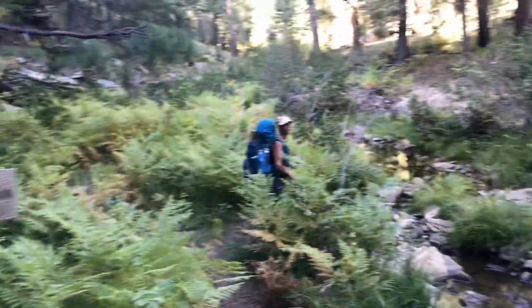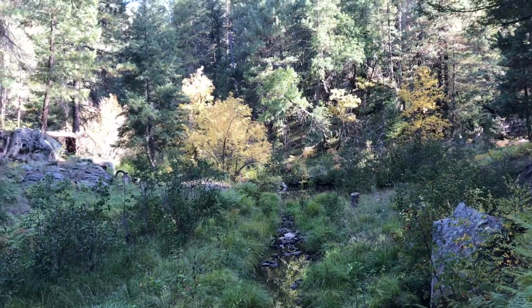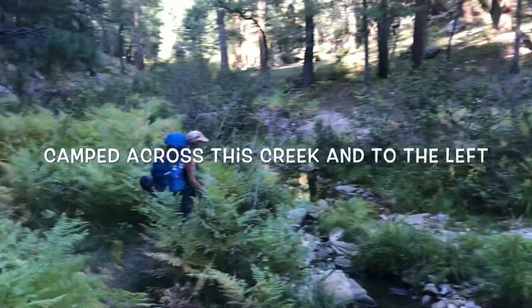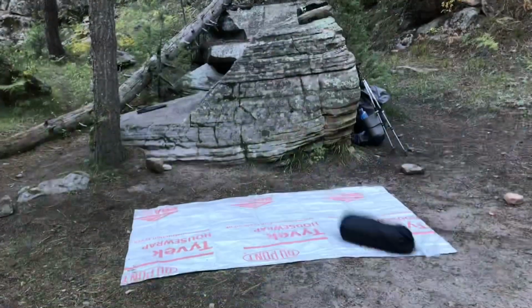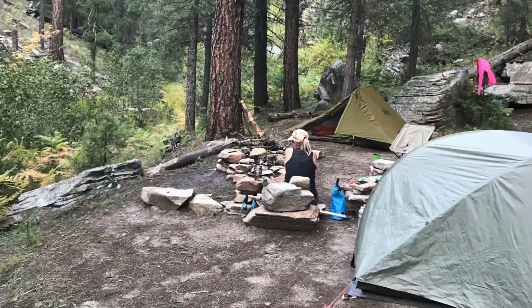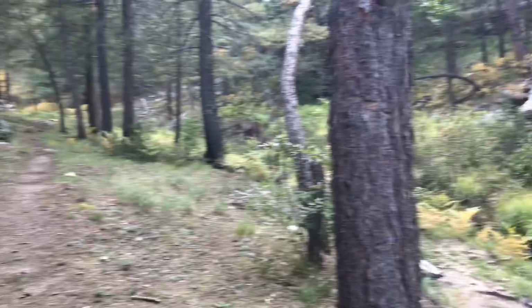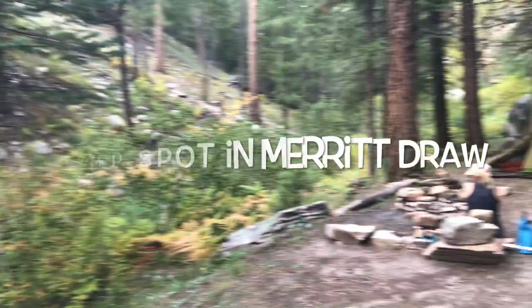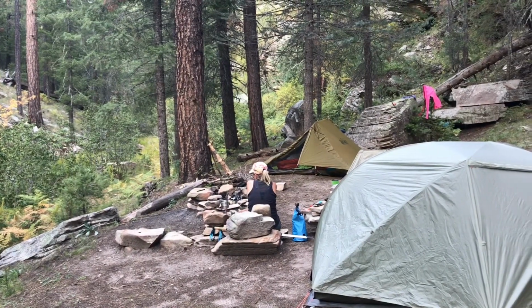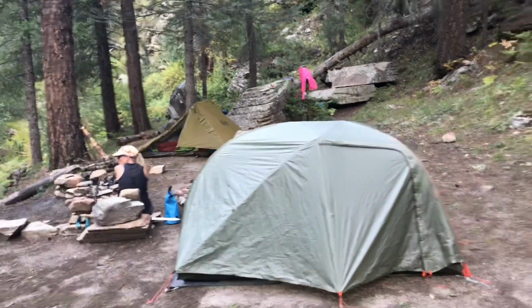Made it to Barbershop Canyon. There's water in here, but is it clean or dirty? Wow, there's a little pond over there. Trails over there. We found a nice little camp spot at the bottom of this hill in this little, I guess, ravine, canyon. Barbershop. Oh, Barbershop Canyon.